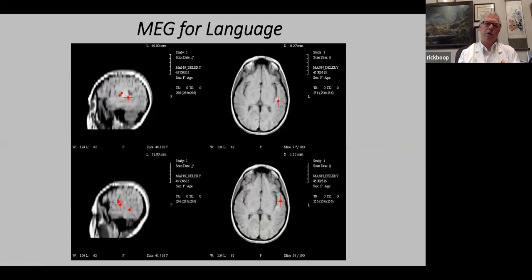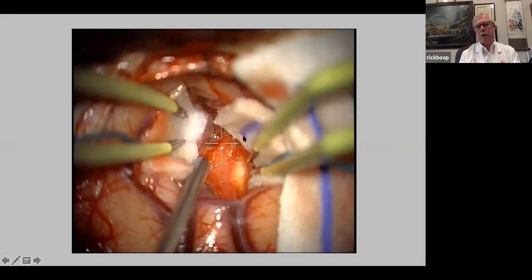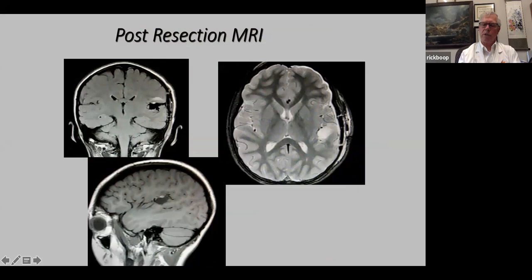So based on this information, and here's pure tones right against the tumor, we've used a transsulcal approach to follow a blood vessel, open up the Sylvian fissure. Here's her tumor, middle cerebral branch is stuck to it, but we're able to dissect it free. And here's her postoperative scan showing resection of a grade one astrocytoma with no speech deficits, and her seizure subsequently resolved after that.